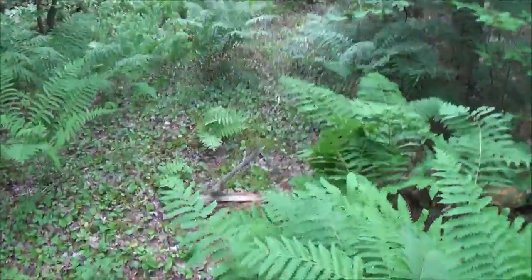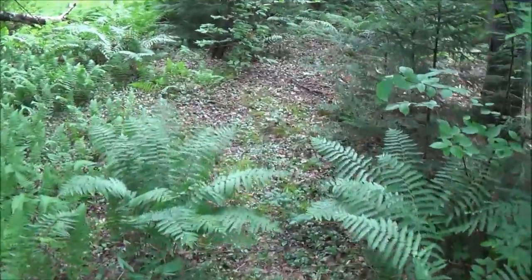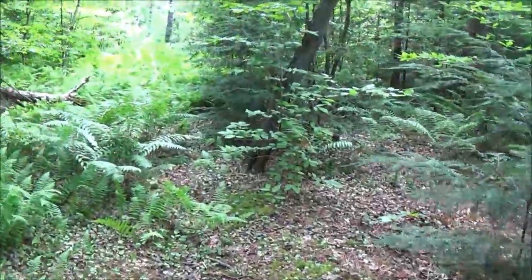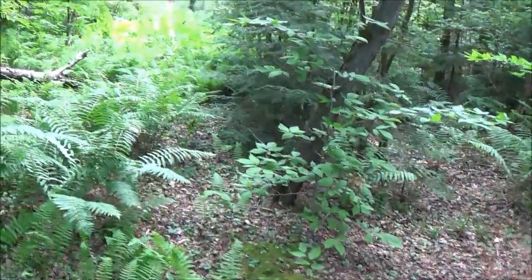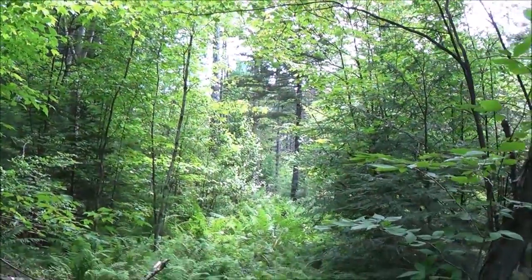Once you get through to here, it's cool. Anything cool along the way, we'll check it out. I know there's moose track back here. We'll try to find some. And then up yonder, it opens up where they've been doing some logging.